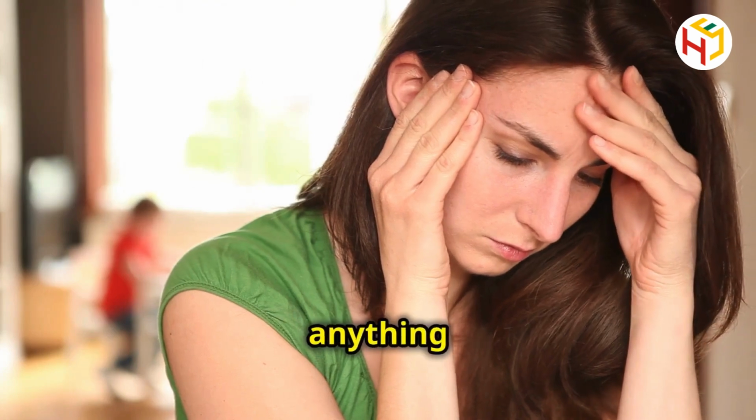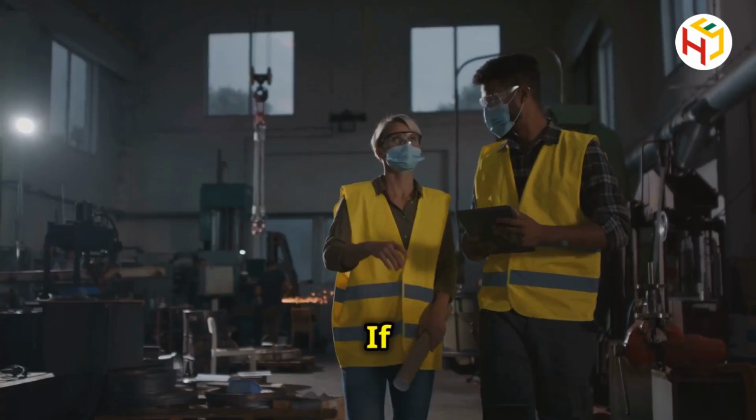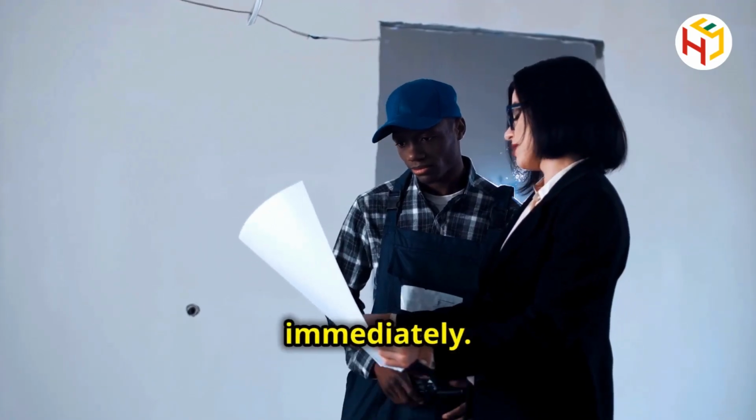Stay alert, look for anything unusual: broken equipment, spills, poor lighting, or unsafe behavior. If something feels off, it probably is. Once you spot a hazard, report it immediately.